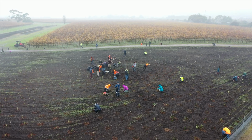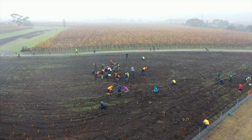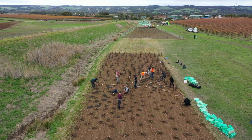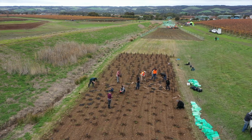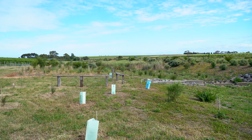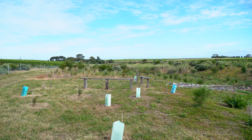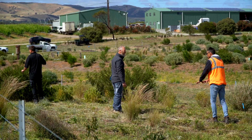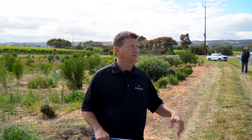Two years ago, on two wet June days, we had over 100 volunteers planting 10,000 of these shrubs and trees over 4 hectares. And it was just incredible to see everyone come out, from kids to adults, and plant all these trees. And look what has happened now. We've got all the food and shelter for these beneficial insects. We're finding that they are keeping pest populations down in the vineyards close to this area.